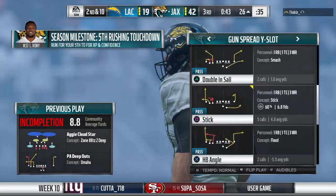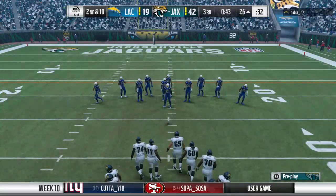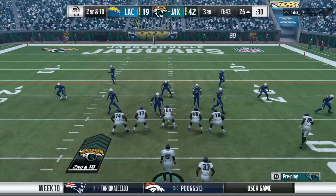Had an open man that time, but ended up putting a little too much heat on it, don't you think, partner? Absolutely. Just needed a touch more air under it. Instead, he fired an absolute bullet.